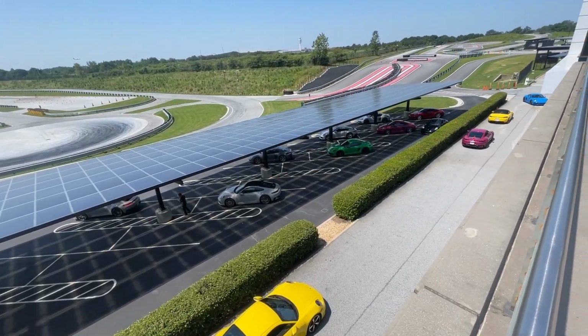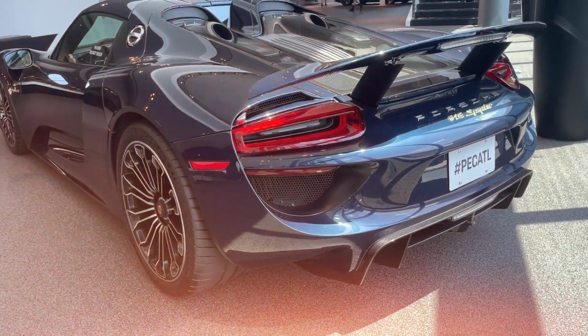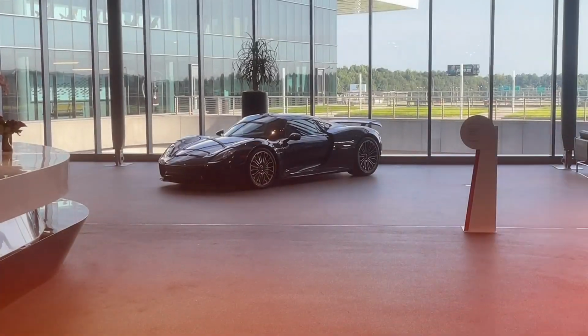Soon, all the 911s were back in their parking spots, and we were pretty much the last 2 people there. Back in the lobby, we drooled over the 918 for another 20 minutes, and slowly backed out of the door looking at the 918 as long as possible before we had to say our goodbye.